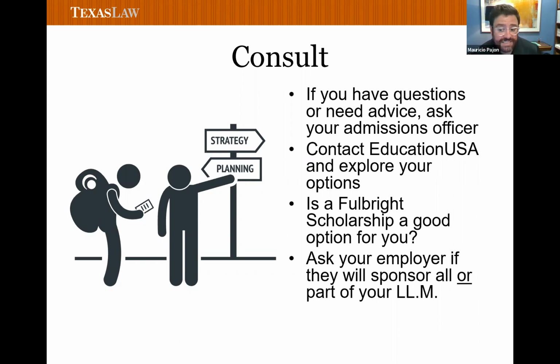Is a Fulbright, for example, a good opportunity for you? I can tell you that, for example, at our university, when you apply to our LLM program as a Fulbright student, there is a very good chance, there's never a guarantee, but there is a very, very good chance that you as a Fulbright student will be able to get a non-resident tuition exemption waiver from us, bringing your tuition down from out of state to in-state, as well as possibly a research fellowship.